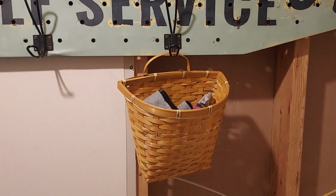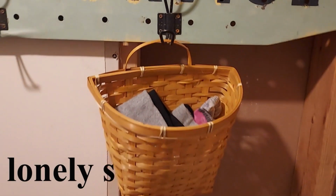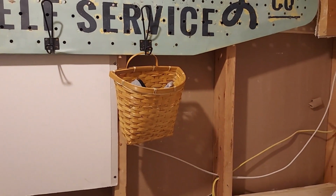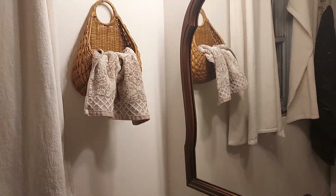In the actual laundry room, here's a place to put all those single socks. A small wall basket in our bathroom is working well to hold our hand towel.